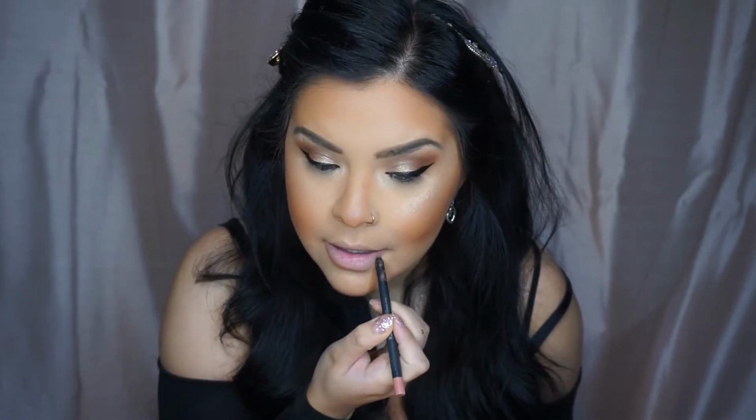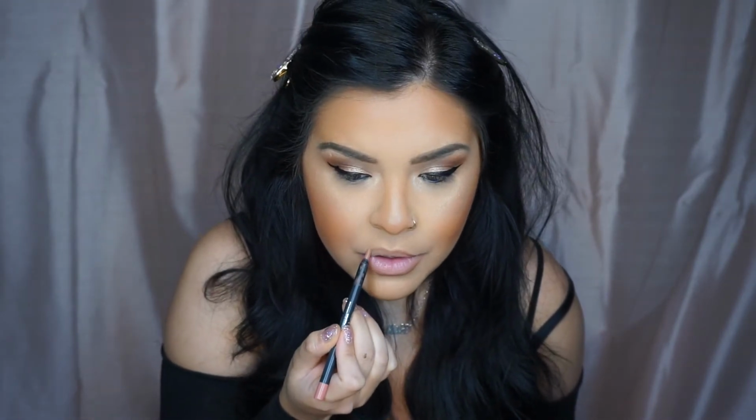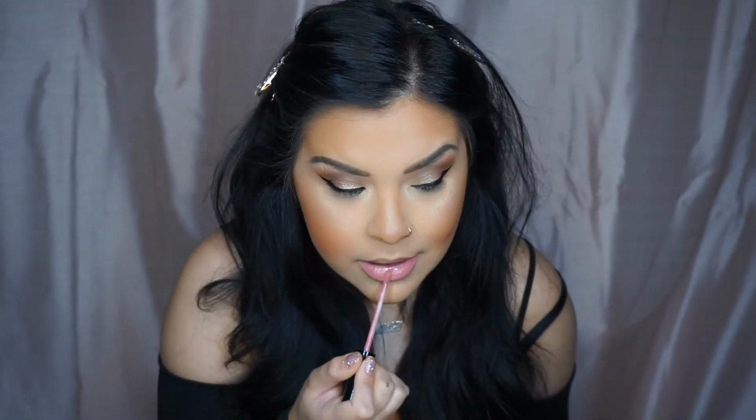I'm gonna line my lips with them. I hate that the Kylie liners do this. Why? So I just fill my lips with the liner, and then I'm gonna go in with Kylie lipstick. I always wear Kylie whenever I'm going out or doing anything because this lipstick doesn't budge.